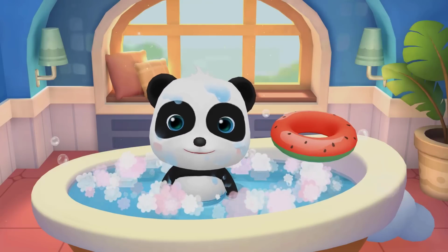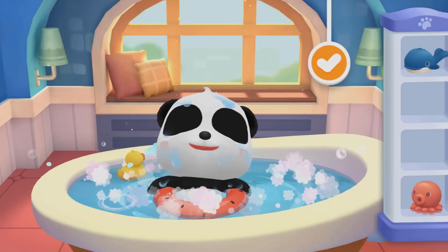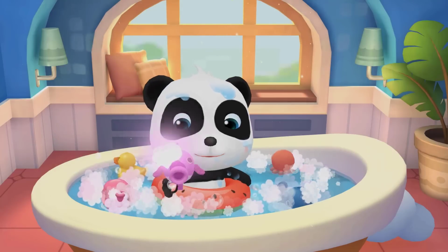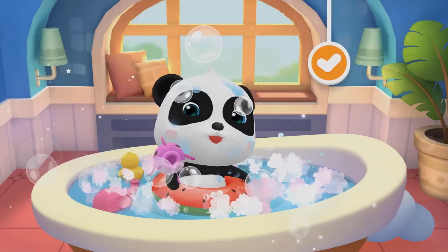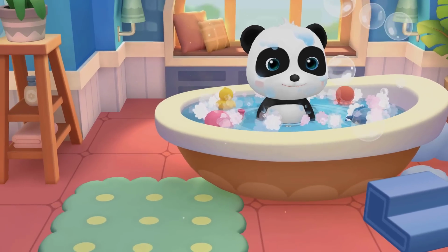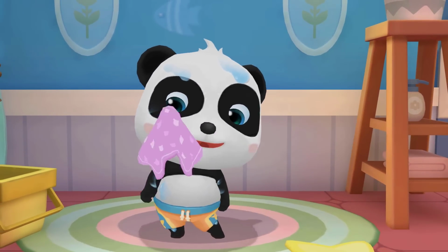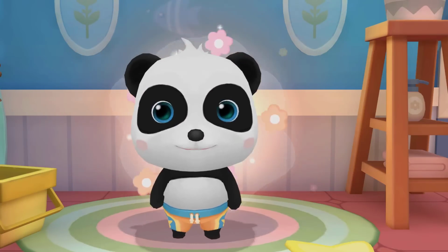Let's have a bath. Give him a swim float. Drag the toy to Kiki. There's a new toy. Tap the bubbles and play bubbles with Kiki. Dry off the water so he won't catch a cold. Kiki has taken his bath and he is clean now.